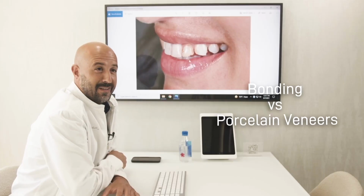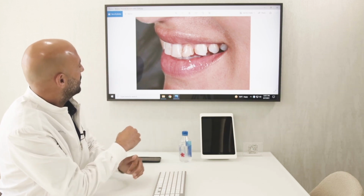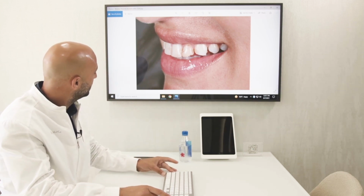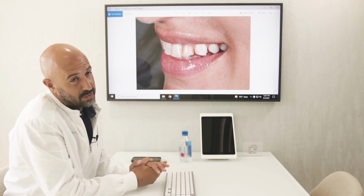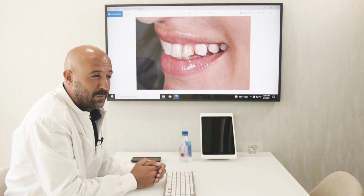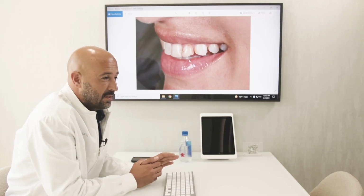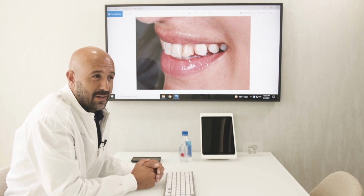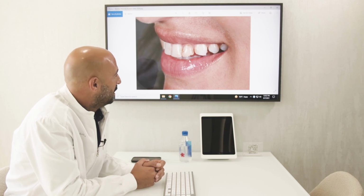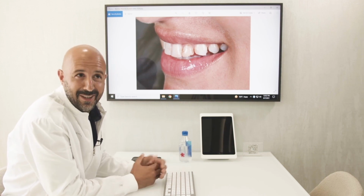So let's talk about bonding versus porcelain veneers. Here's a case where my patient had bondings and she was unhappy with her smile, but she really wasn't sure about wanting porcelain veneers because she was told that porcelain veneers could look and feel fake. And honestly, that's kind of a general comment from a lot of patients. When they come here, they are under the impression that bondings are better than porcelain veneers, which we disagree with, obviously.